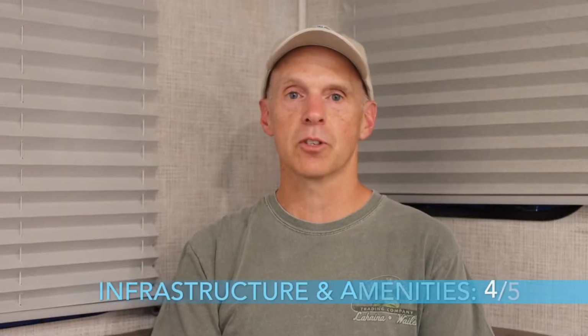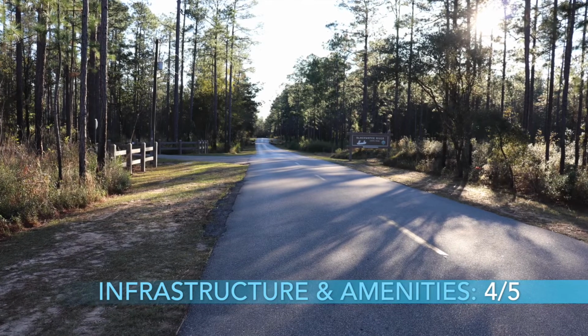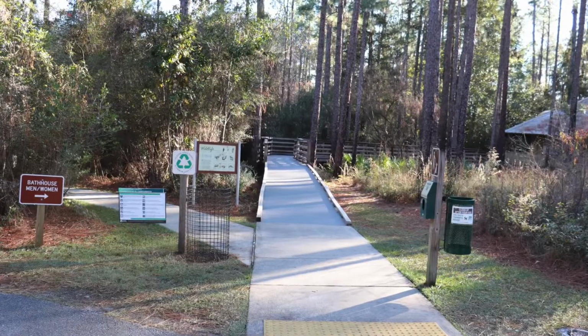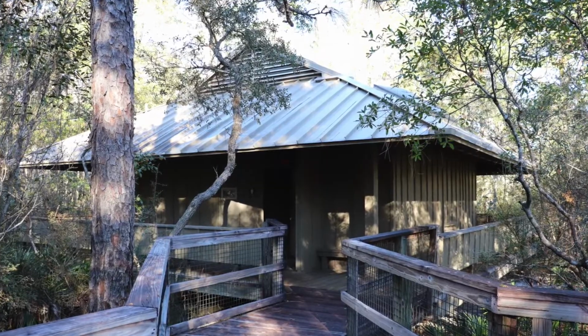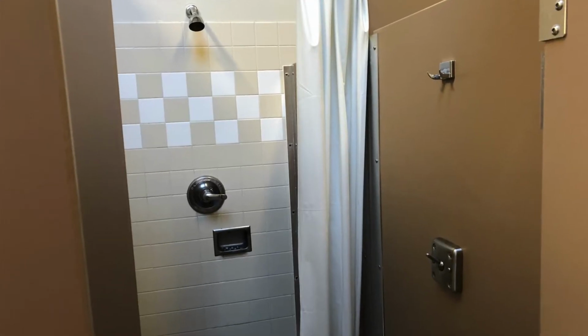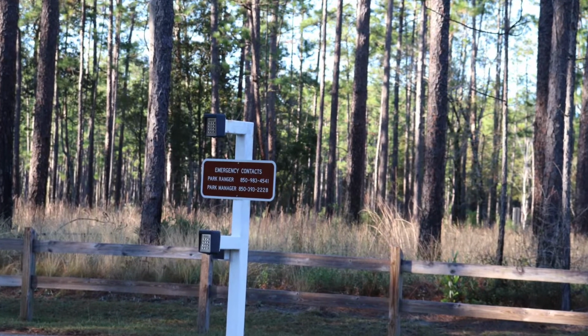Next in our review is infrastructure and amenities, which we're giving a 4 out of 5. The main park road and campground loop roads are paved and in excellent shape. The modern bathhouses in the campground section and at the pavilion are also in excellent shape. The campground is well maintained and cleaned regularly by the campground hosts, and there is a security gate with passcode to enter the campground after hours.